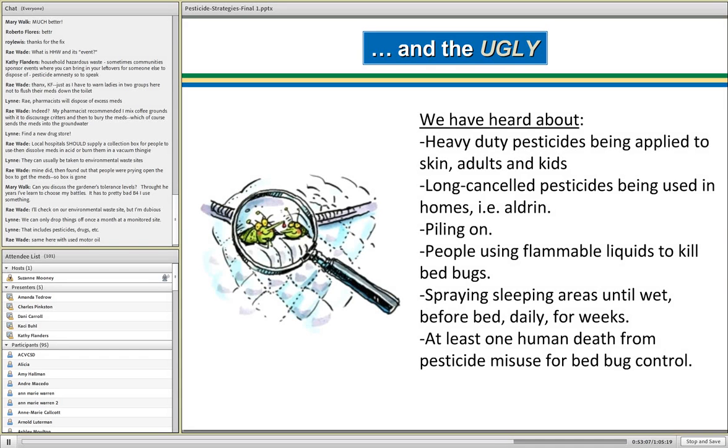Piling on, where they apply pesticides over and over again at too high rates. We've heard about people using flammable liquids like gasoline to kill bed bugs, and this is, of course, in their bedrooms. We've heard about folks spraying their sleeping areas until wet with pesticide and doing that every night before bed. And we've heard of at least one human death that was related to pesticide misuse for bed bug control. So this is serious business.